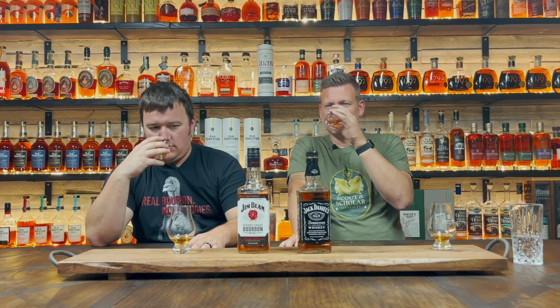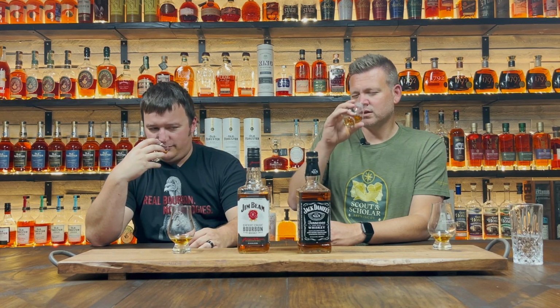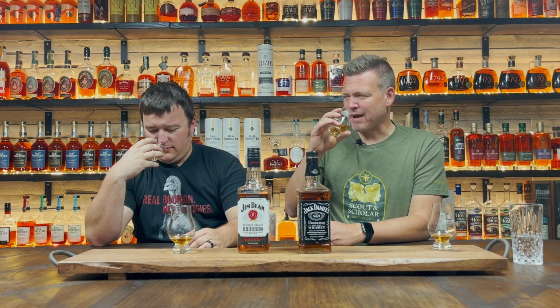This one to me has like a citrusy smell to it. See, I'm getting a little brown sugar, a little ethanol. Yeah. How am I getting ethanol at 80 proof? Maybe a little bit banana-ish. I get more of an apple, like a green apple. These notes are so terrible.